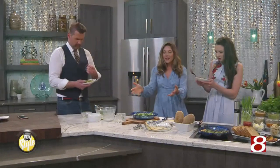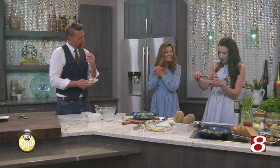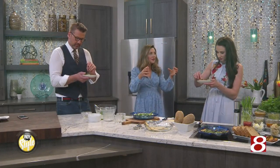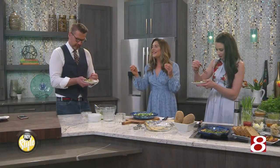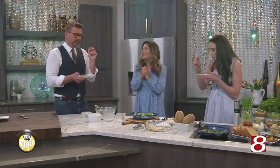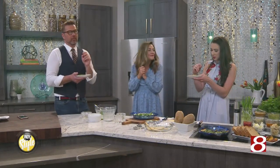Now, did you sprinkle more stuff on top? No, I didn't. It kind of rises up a little bit. Oh, neat. I like the vibrant green color because to me, I feel like we eat with our eyes. And this time of year, green is like spring, fresh. Like I just want to be outside. Oh, that's tasty too.